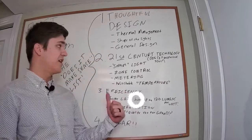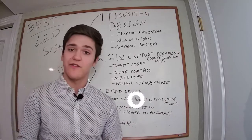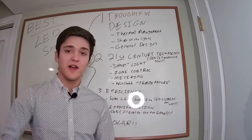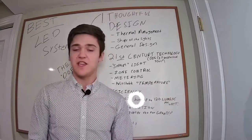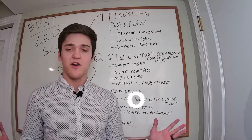So moving on, number two, and this is a big one, 21st century technology. Is your light working for you? Back in the day, we had a light switch on, a light switch off. That's it. If the light comes on when you flip it, it's working, and if it goes off, it's working. That's it. That's all you needed it to do.